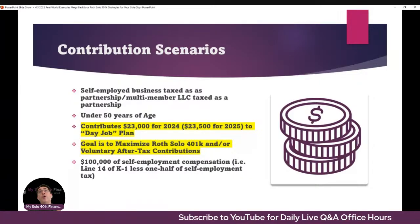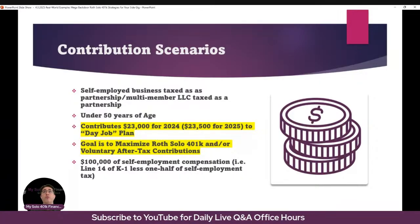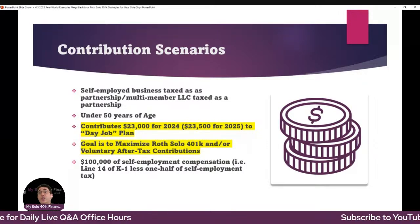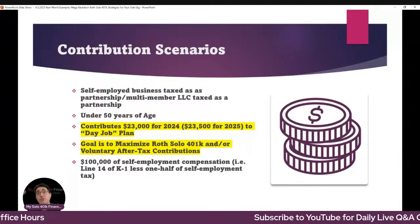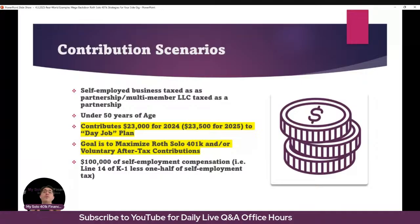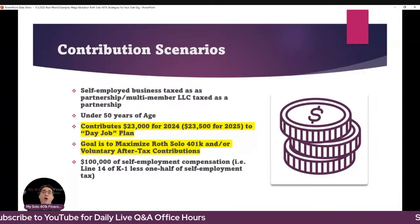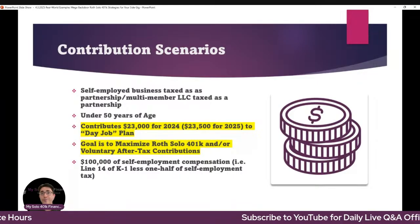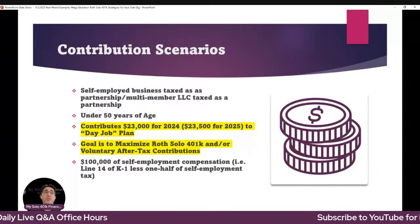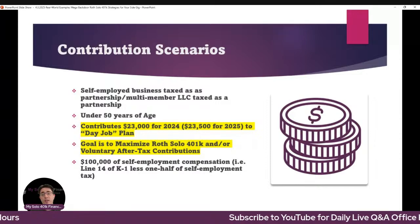Because remember, we're talking about real world mega backdoor Roth solo 401k strategies for your side gig. So that implies you've got a day job. And let's say you maxed out your contributions to your day job. Let's assume you put in $23,500 for 2025. But your goal now is to maximize Roth and/or voluntary after-tax contributions to the solo 401k. Let's assume that you have $100,000 of self-employment compensation. In other words, after you take line 14 of your K-1, less one half of the self-employment tax, the product of that calculation is $100,000.